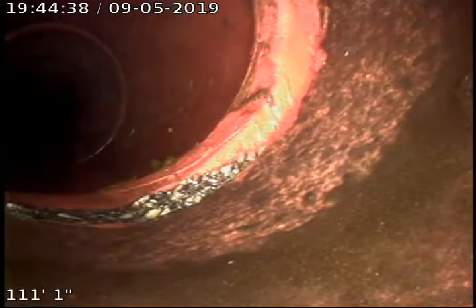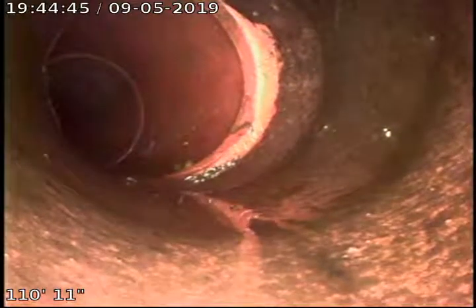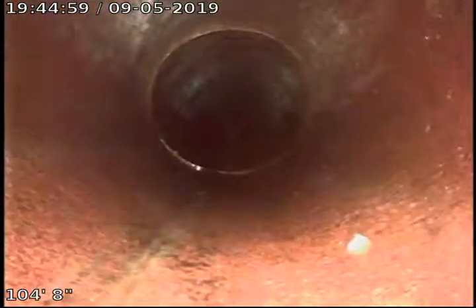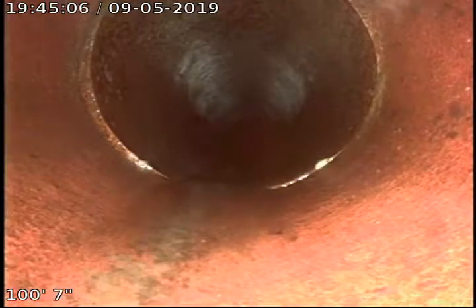Making a little bit of a turn. Looks like we may be making a transition right here back to our 4-inch. Have a minor offset right there. Pulling back up into our 4-inch vitreous clay sewer line. That joint appears to be in fair condition. That joint appears to be in fair condition. That joint appears to be in fair condition.